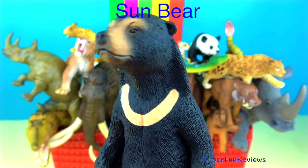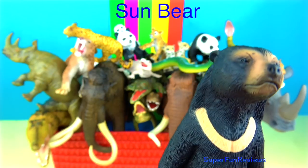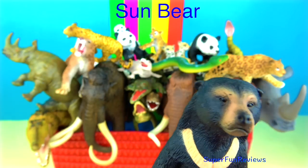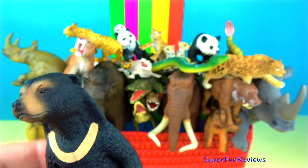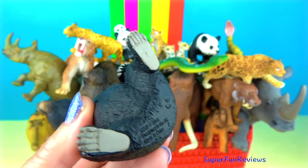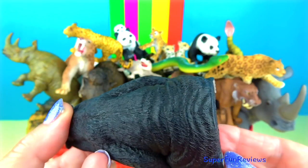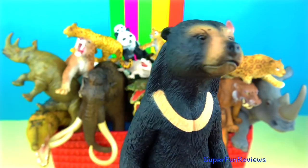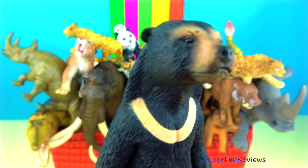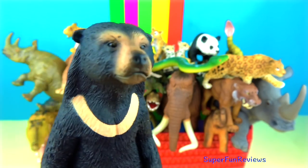Sun bear. The shy sun bear is the smallest member of the bear family and lives in the dense lowland forests of Southeast Asia. They're named because of the gold or white patch on their chest. They have a sturdy muscular build, small ears and a short muzzle. They have an extremely long tongue for extracting honey from bees' nests. That gives them the nickname honey bear sometimes.